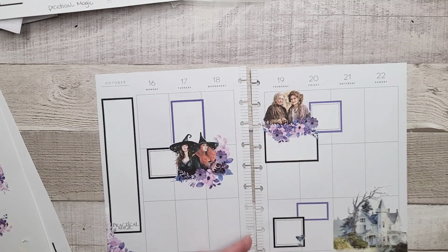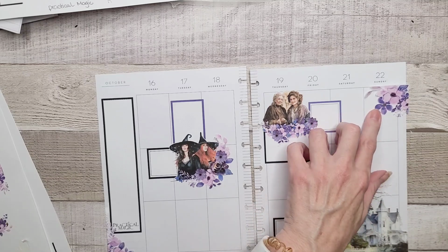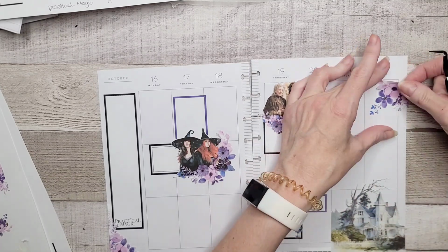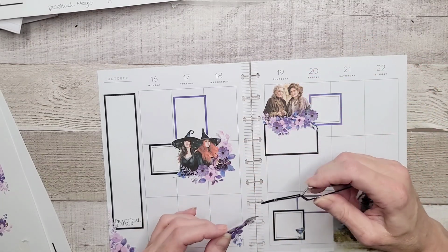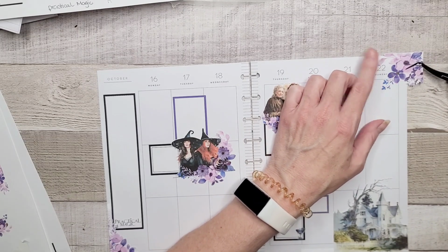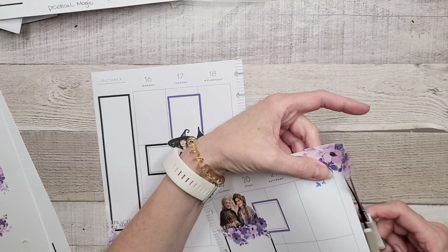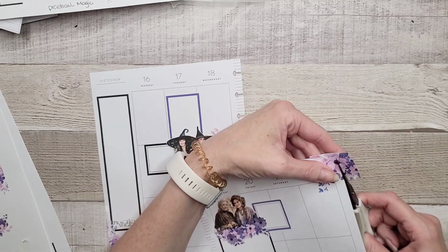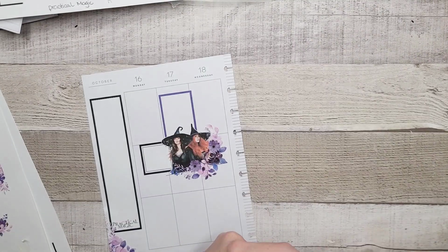Now, I don't know what I want to do. I mean, I could put it kind of like that, but I don't like that look either. So, the frustration begins. Sometimes it's so easy, sometimes it's not so easy. We're going to take this, but then that means I cover up October on the other side, but that's fine. So that's what we're going to do, because hey, why not, right? So we'll cut that off, and then we're going to cut this little bit off.